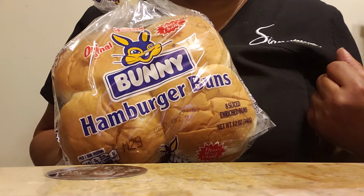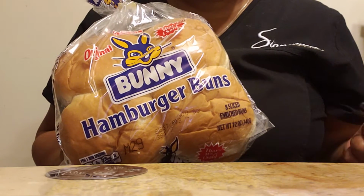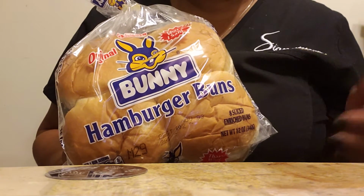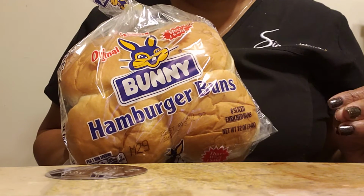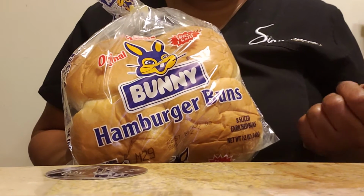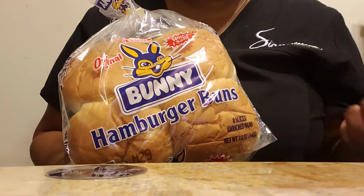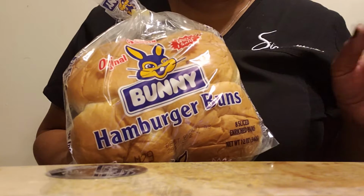And I actually love the bold Manwich. They had original and they had bold. I felt like over the years, the bold one tasted more like the Manwich that I remembered as a child, but I think back then it was called Sloppy Joes. I don't really know if the brand Manwich existed when I was a kid, but I know that it had that flavor of the Sloppy Joes I was used to.